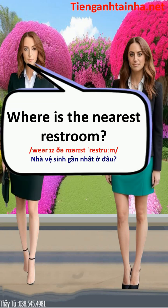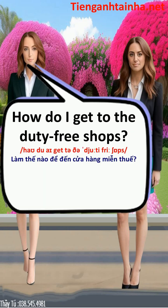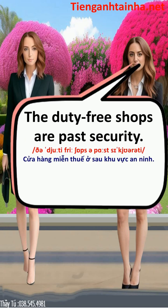Where is the nearest restroom? The nearest restroom is to your right. How do I get to the duty-free shops? The duty-free shops are past security.